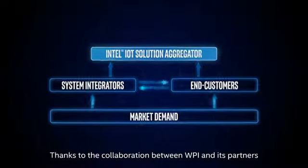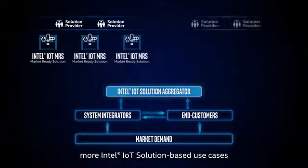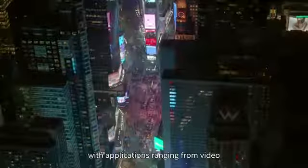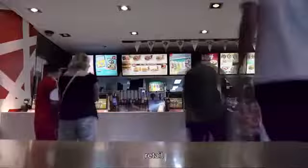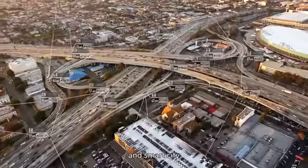Thanks to the collaboration between WPI and its partners, more Intel IoT solution-based use cases are being completed and rolled out to the market, with applications ranging from video, retail, industrial, transportation, and smart city.